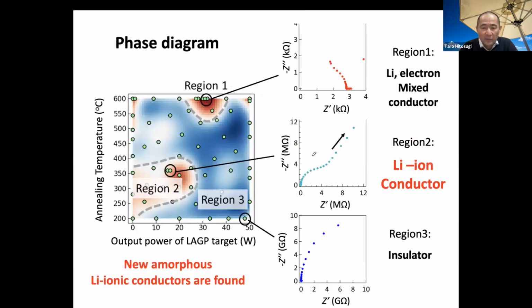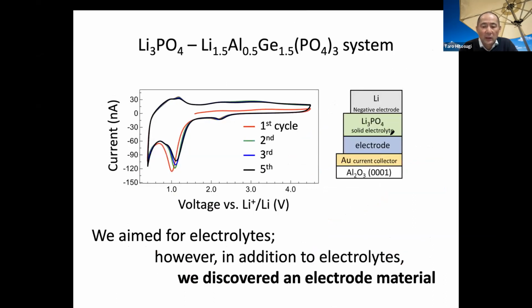But I want to emphasize that we found something unexpected. That is a fun point of using this system. For this region 1, we see AC impedance different from a normal lithium-ion conductor. So we thought that in this region we see both ionic conductivity and electronic conductivity, so this can be used as electrode material for a solid-state battery. Actually, we fabricated a solid-state battery using this electrode.